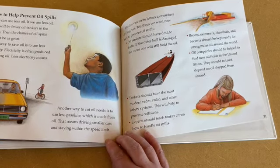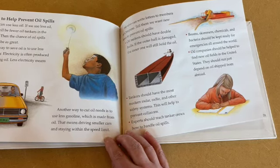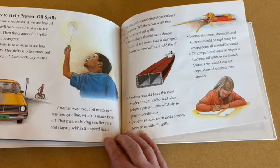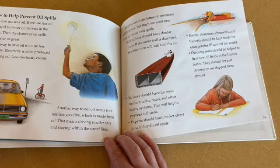Another way to cut oil needs is to use less gasoline, which is made from oil. That means driving smaller, more efficient cars and staying within the speed limit. We can also write letters to members of Congress and tell them we want new laws to prevent oil spills.